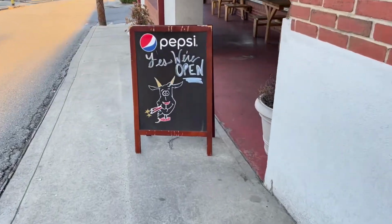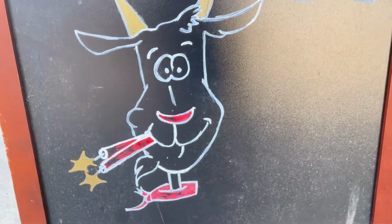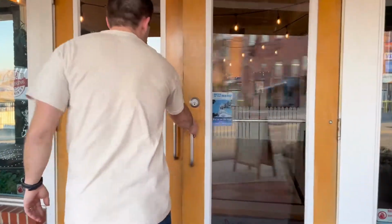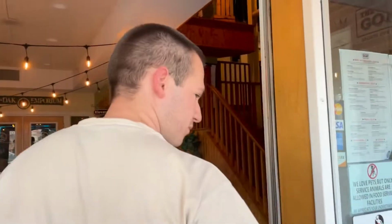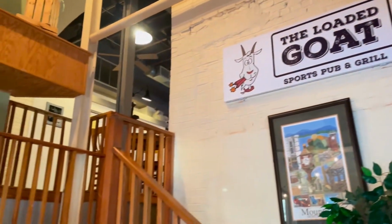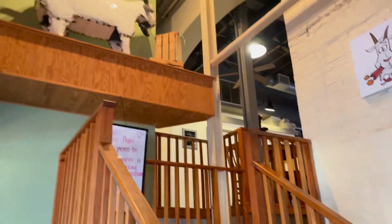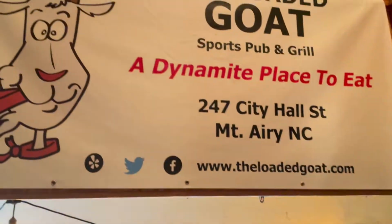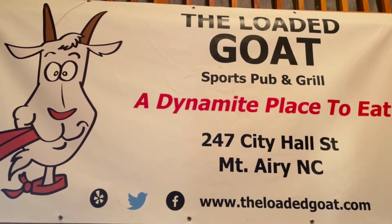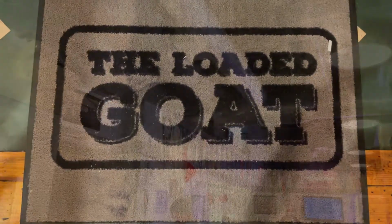So we're going to go ahead and head up to the doors here. They do open at 5, so we're going to go ahead in and try to get a table. When you first come in, the restaurant is going to be off to the right up this set of stairs. They do have some signs to let you know that you are in the right place. Everything, like we said, is themed around the Loaded Goat from the Andy Griffith Show, so you're going to be able to see Jimmy here all throughout the restaurant. It is right at opening, so we're going to be able to be seated immediately. We'll show you guys around.